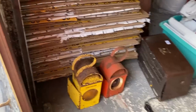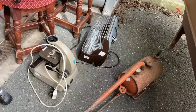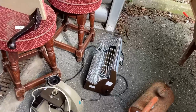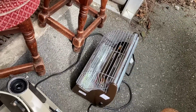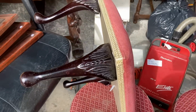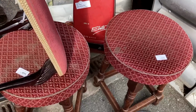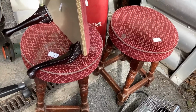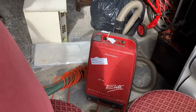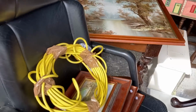Some vintage lanterns, £50 a pair. Flamethrower, I've sold them before, 50 to 75. Vintage heater, 30. Microscope, 15, 20. Another footstool, there's a smaller one, probably 20 to 25. A pair of vintage pub stools, 50 for the pair. A Hoover, 40. Another painting, that's a larger one, probably 60 to 75.